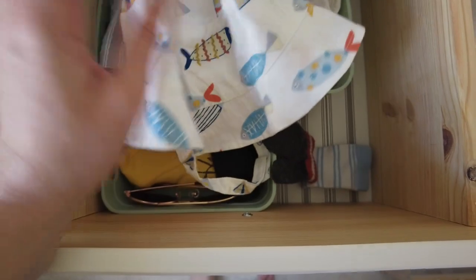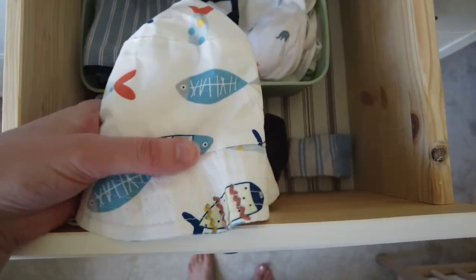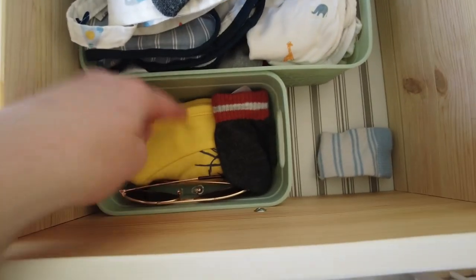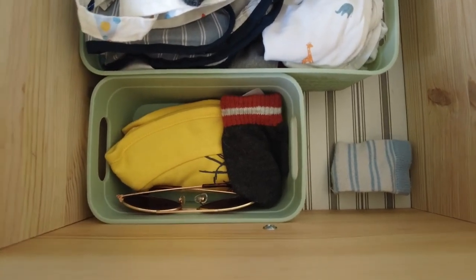He's got a bucket hat, which I got for when we went on holiday to Madeira. He was about 4 months old then, but this hat actually just fits him now, and he's 10 months old. So we are finally getting use out of that since it is starting to get a little bit more sunny. He's got some little mittens. We usually have his winter hat in here as well. It's the Mickey Mouse one, which you may have seen him wear. If you've looked on Instagram, you'll have seen him in that hat.